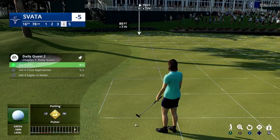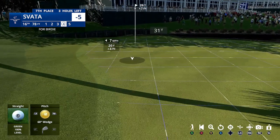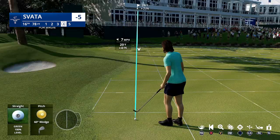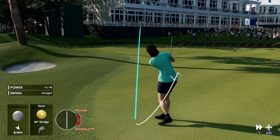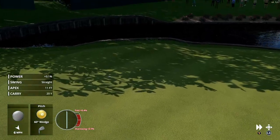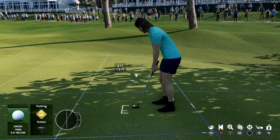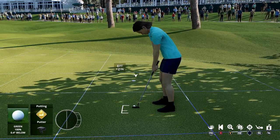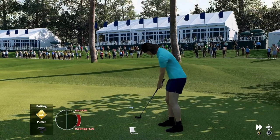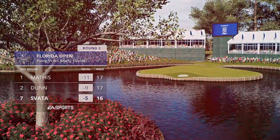A little too much Mother Earth on that one, and a little less ball. Lucky to make the putting surface. Okay, didn't want to let that one get away. It is a par here at 16, and her score is going to stay right where it is.